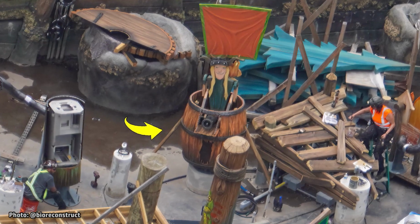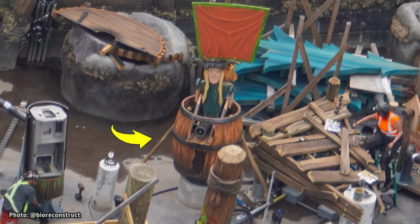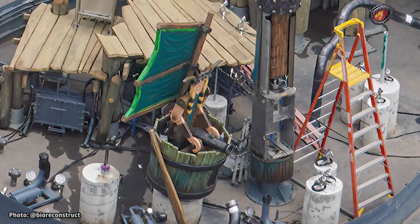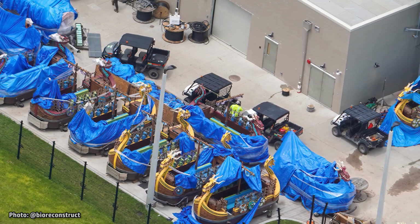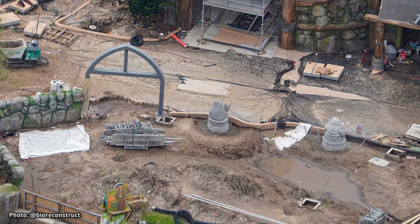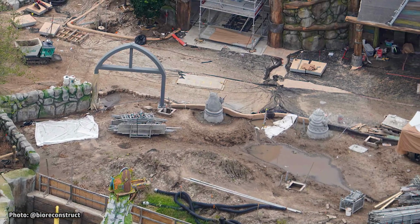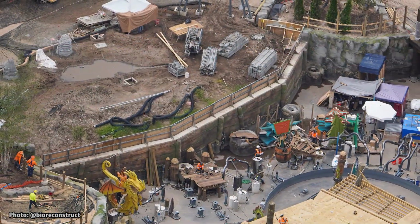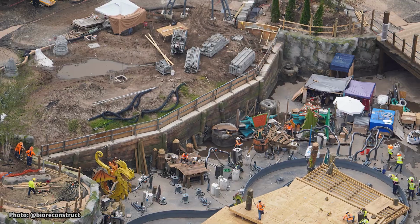Rough Nut and Tough Nut themed water cannons can be seen installed on either side of the ride path, both aimed at riders. The boats for this ride are still staged behind the ride in a maintenance area. Statues and a stone wall can be seen located around the future seating area for the Spitfire Grill, located just next to this boat ride.